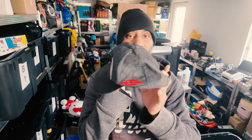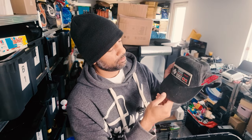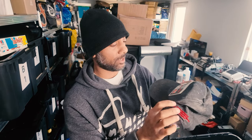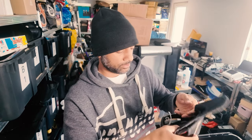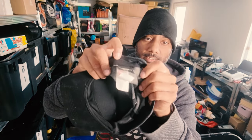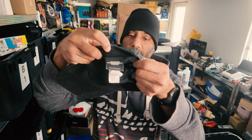Now this is cool, just needs a bit of good cleaning, but it's a Nintendo cap. Bit of cat hair or something like that, but I guess if I give that a wipe it should come out good. But yeah, tags are Nintendo tags on there. I hope it's focused on there.